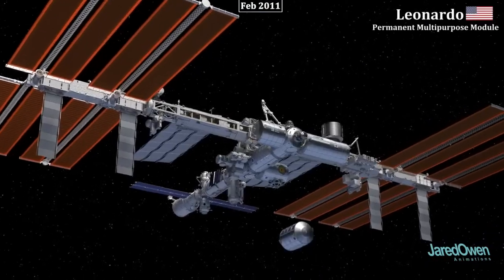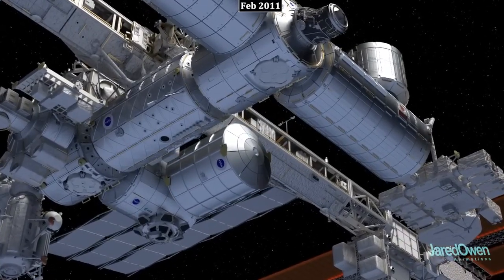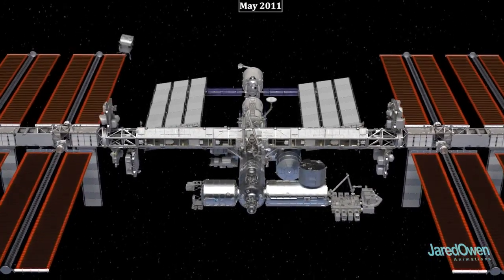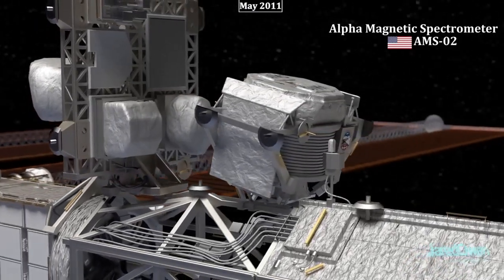The Leonardo module is used for storage of supplies and waste. The trash will build up here until it can be removed from the station. Here's ELC 3 and 4. This is a science experiment called the Alpha Magnetic Spectrometer. It's used to study rare particles such as antimatter.